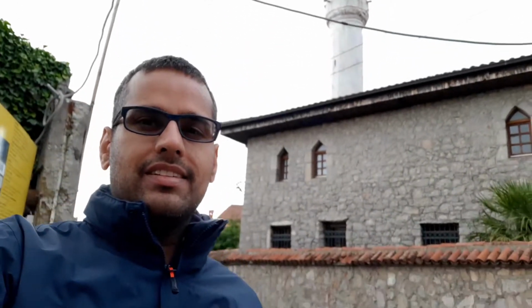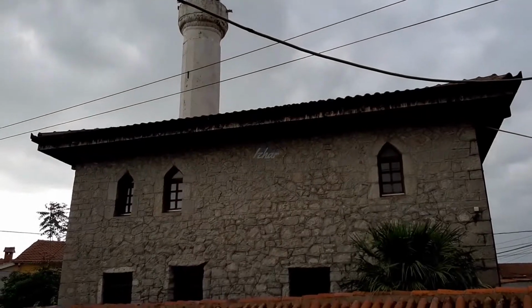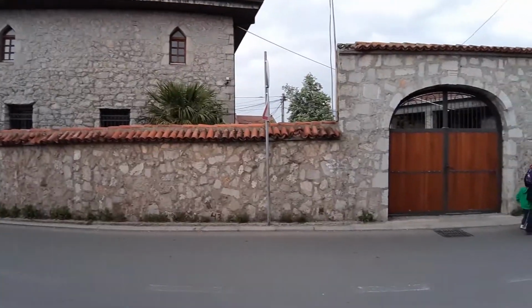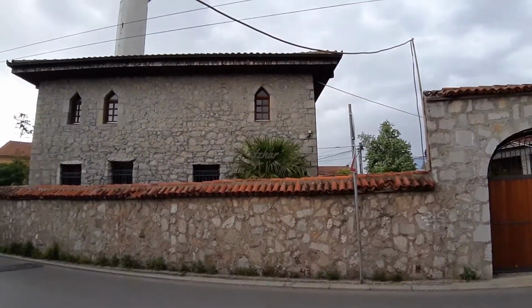Hello, I'm in Podgorica, Montenegro, and today I will see this mosque. It's quite an old mosque. It's called Osmanagic Mosque, from Ottoman times, and I will also see some shopping center. It's called Mall of Montenegro, and some open markets. So let's go.